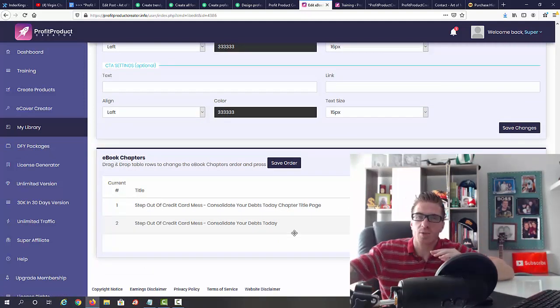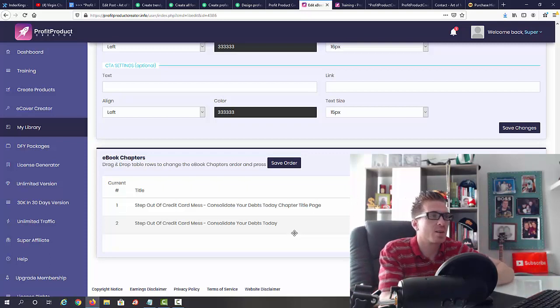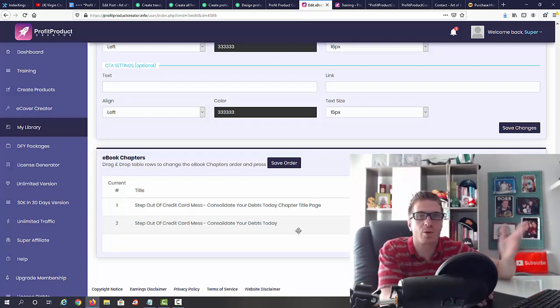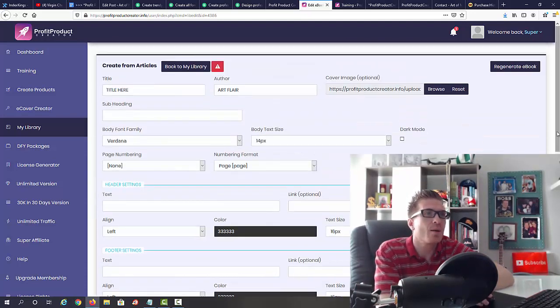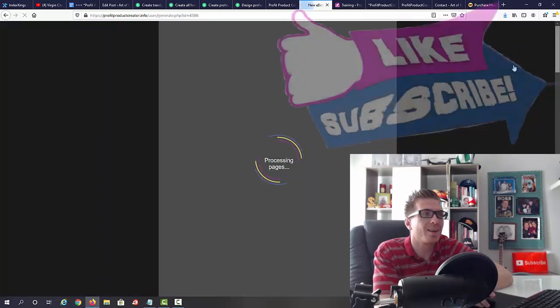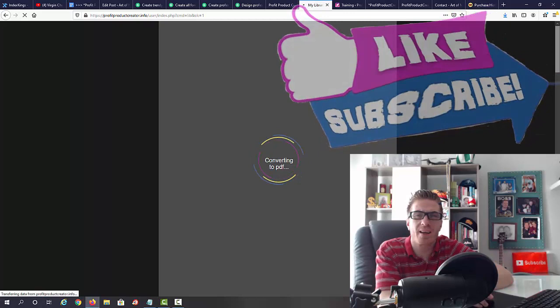So you can add chapters, you can take away chapters, you can do as many chapters as you want. It can be a simple one-chapter, 10-20 page PDF, or we can add 100 chapters if you want to. Right now, all you have to do is click on generate ebook. As you can see, it starts working. It will be ready in a matter of seconds.